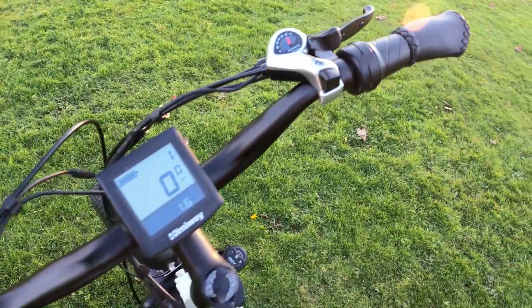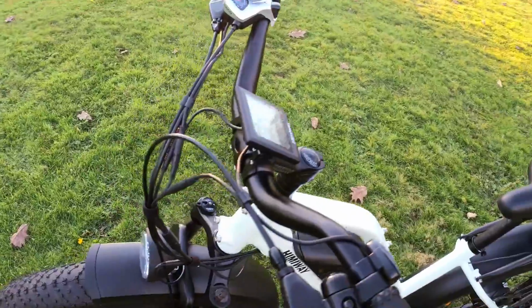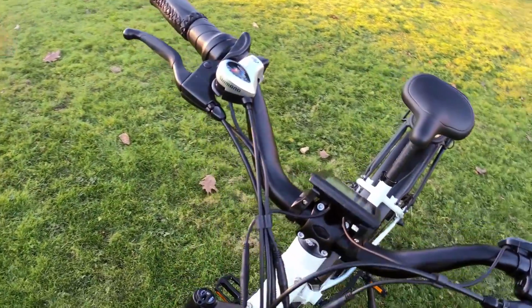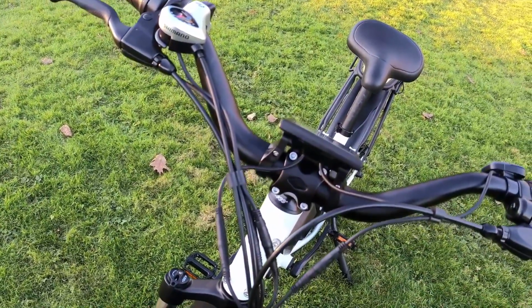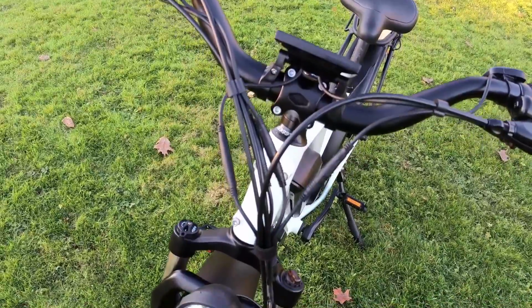The recommended capacity for overall weight is around 350 pounds. If you want to load up the rear rack, or get yourself a front rack and load that up as well, there's certainly plenty of capacity.